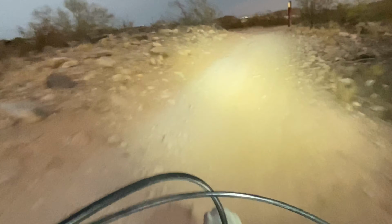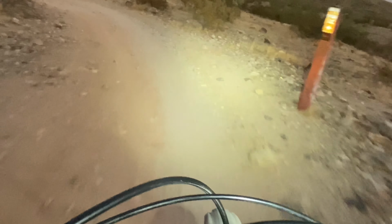What I will say is that the light has a race mode and regular mode, and I had to keep turning the race mode on to keep it at its brightest. But when I'm flying, it's doing its job.